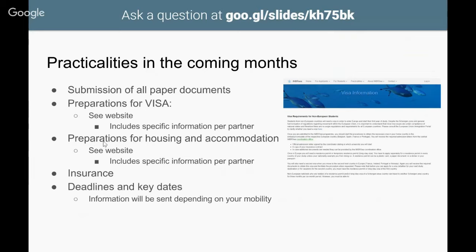Then preparations for housing and accommodation will be done, for example. Again, this is after you have been accepted to the program. And once you're accepted to the program, we again organize webinars in which we give further information on things you have to keep in mind, for example, in order to get housing and accommodation.